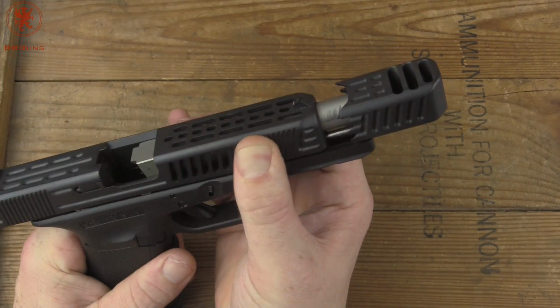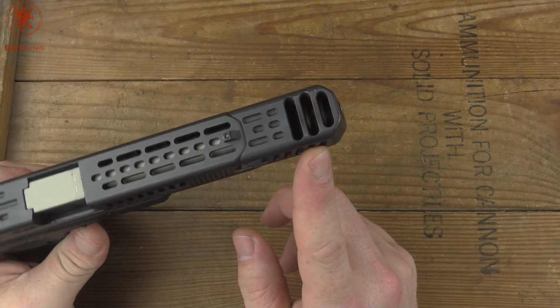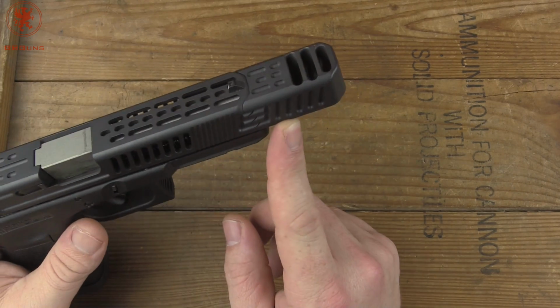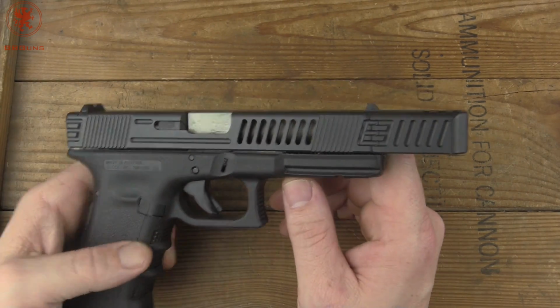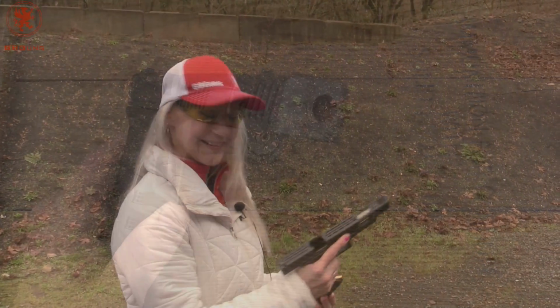The spring is incredibly stiff. It is a factory spring, but that compensator, I don't know if it's the weight on the end of it or the compensator doing its job. Regardless, one way or another, it does make this a very, very flat shooting pistol. Glock 17.